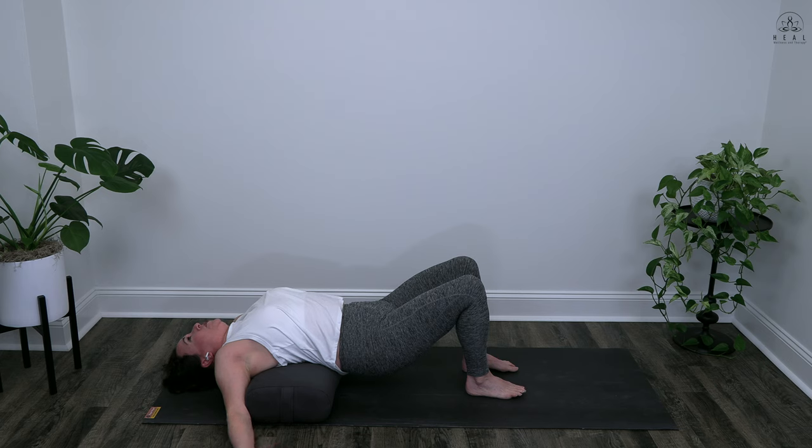Take a deep inhale into your belly. And exhaling out. One more time, deep inhale into that belly. And exhaling out. Now keep those hips up in the air.